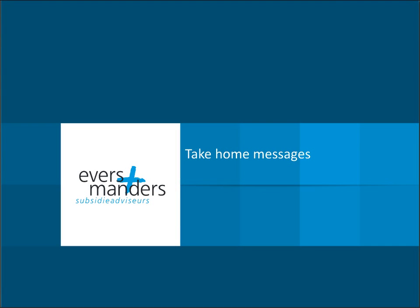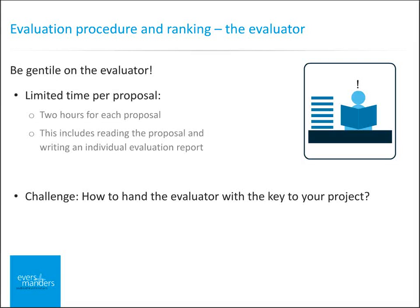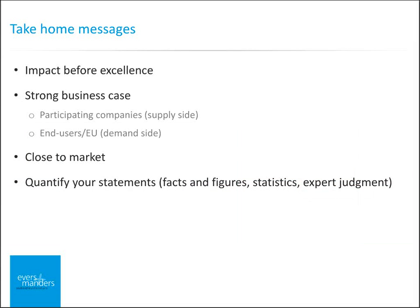So that brings me to some take-home messages. Well, I guess this one about the evaluator is also a take-home message. Impact comes before excellence. So this is very important. Usually with Horizon 2020 calls, they first look at the excellence of your project, so the quality of the project itself, the level of ambition, the level of innovativeness. But here it's also about the impact. So it's about a strong business case that you present. Also, I should mention that the evaluator usually is somebody with a technical background. In this case, with the SME instrument, it's much more people with a business background rather than a technical background. So you really have to convince them that your business plan is really up to par.